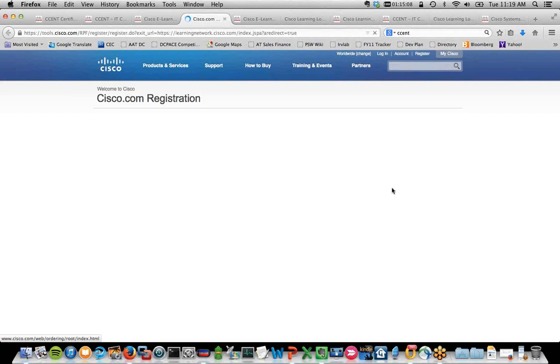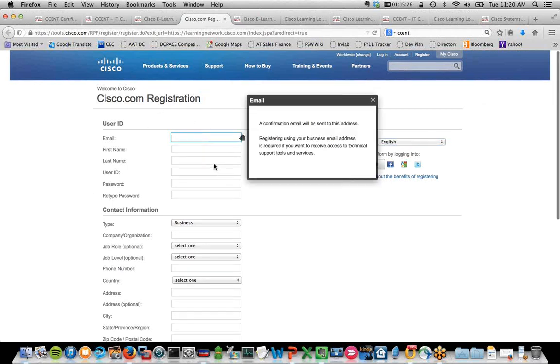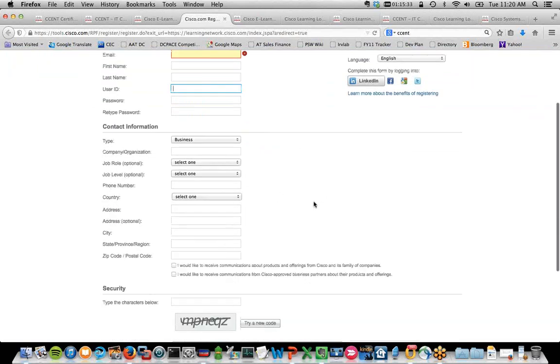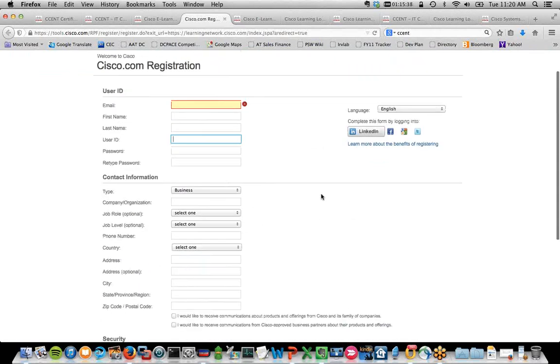When you do a Cisco login, there's a couple levels of access that come with it. First and foremost is just user level access. That's just basic registration. You put your email, first name, last name, create a unique user ID, and then of course password, and then all the appropriate contact information as well. When you do this user level of access, this will get you the basics.